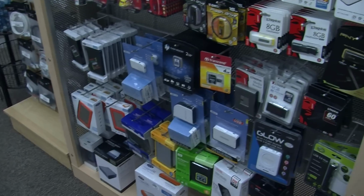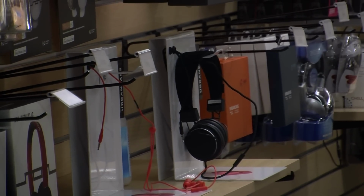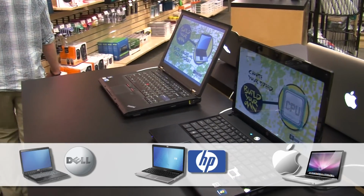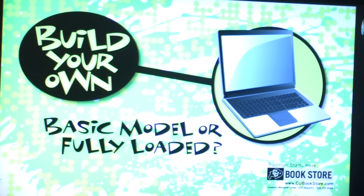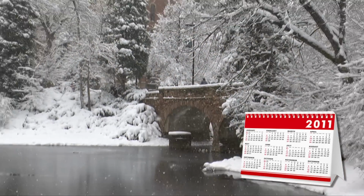Now let's talk computers. One of the perks available to CU students is the academic discount on software and hardware. This discount can save you hundreds of dollars, enough to purchase three-quarters of a pair of Beats headphones or a tire for that SUV. We carry many major brands, including Apple, HP, Dell, and many more. We have employees ready to help you understand what technology you need for your major. Laptop and iPad rentals are also available for a day, week, or even all semester.